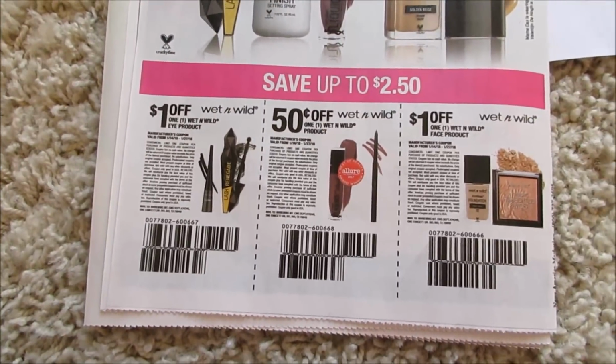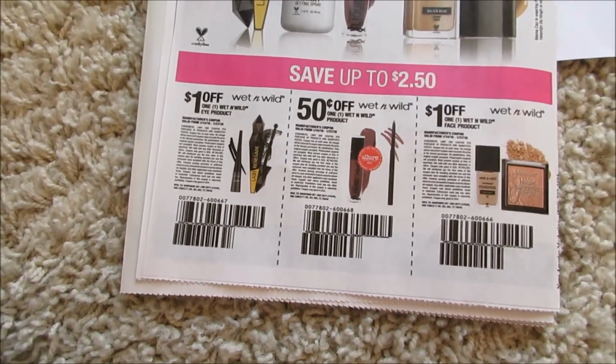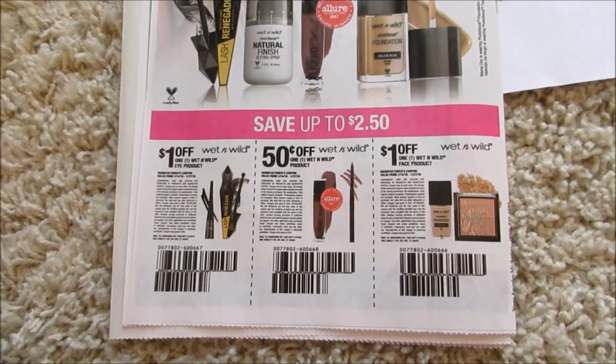There are coupons that you guys can print off. I think it's Smart Source. You guys can print those off. And if you do it in incognito mode, you can print off more.